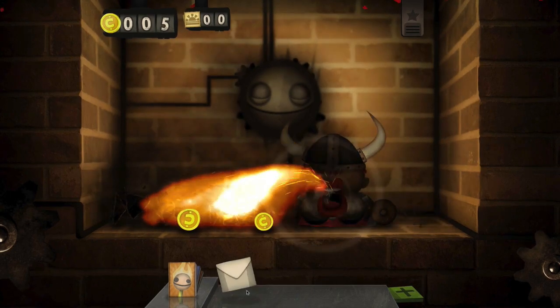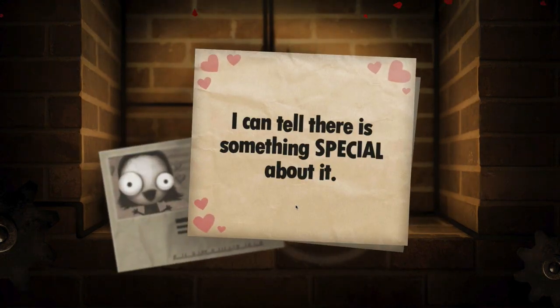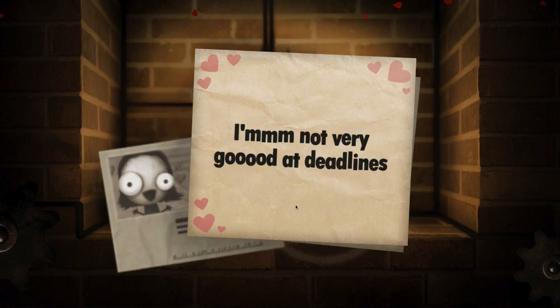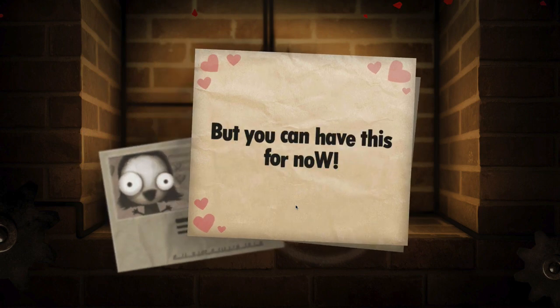So the cold metal heart, like, inhales stuff. Okay, thanks for the magnet. I can tell there's something special about it. Did you notice too? What? Don't worry, I'm still making you something. I'm not very good at deadlines, but you can have this for now.